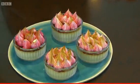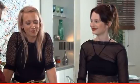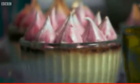Gorgeous. I'm happy with that. I think that, with that layer of jam, with those raspberry pecks on the cheek on the top, make the perfect Queen of Puddings.